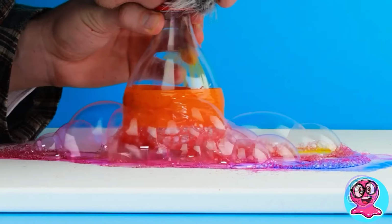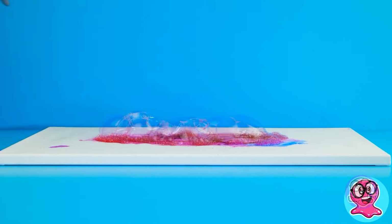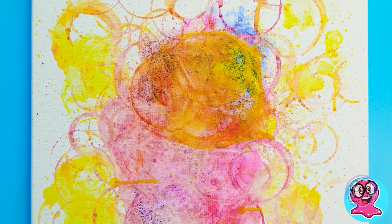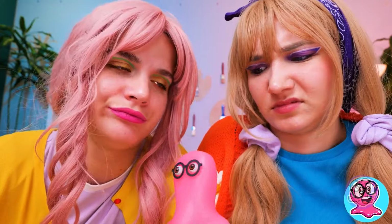Look, the picture is showing up already. Change colors, burst bubbles, and enjoy the art. Oh, wow! It looks really cool! See? I told ya! So, do you want to laugh now, huh?